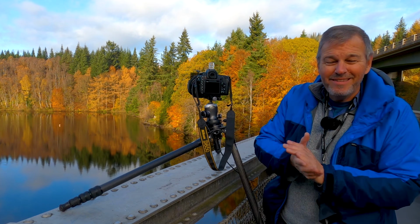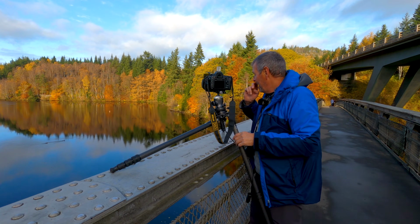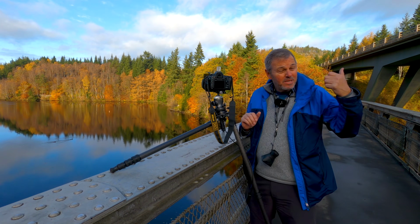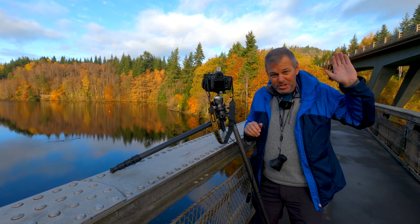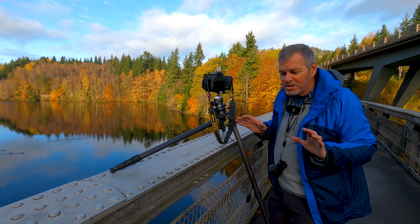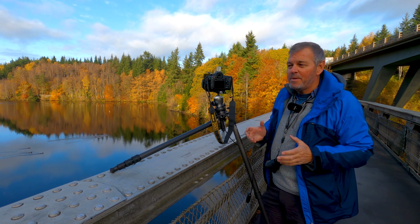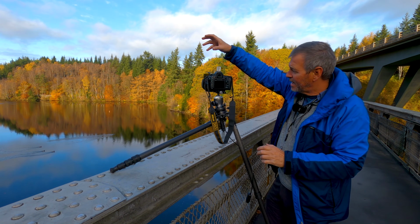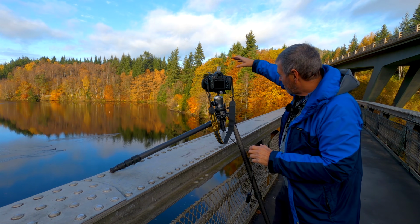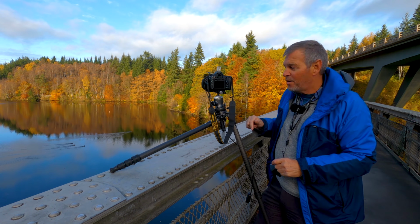Now I've brought you to a nice little spot overlooking Loch Faskally. Now it's just off the A9, and you can probably see the A9 or hear it just behind me. It's quite busy, but luckily there's a nice little quiet footbridge that you can shoot peacefully from. Now yesterday I came in the afternoon and I had some gorgeous light coming in from the left here, hitting these trees, and I'll probably show you some of those shots at the end of the video.